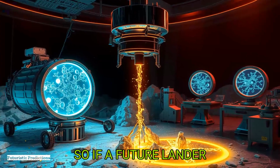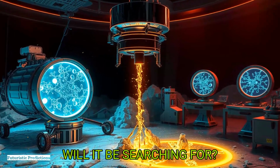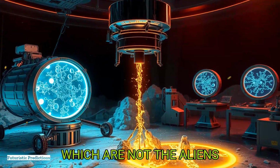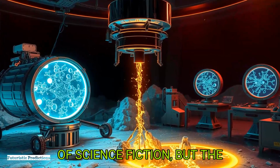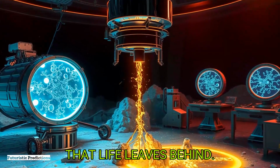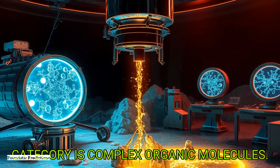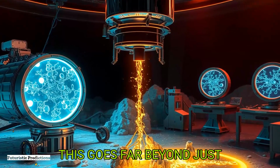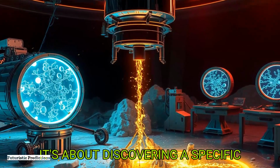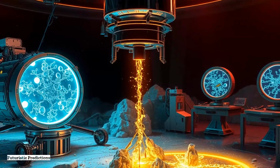So if a future lander drills into the ice and collects a sample, what exactly will it be searching for? The answer lies in biosignatures, which are not the aliens of science fiction, but the subtle chemical and structural traces that life leaves behind. The first and most crucial category is complex organic molecules. This goes far beyond just finding simple carbon chains. It's about discovering a specific, telltale distribution of compounds.